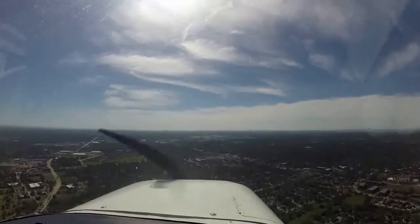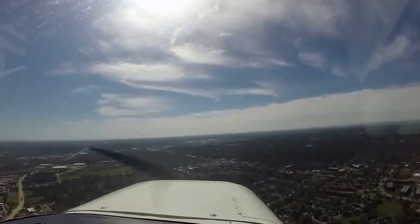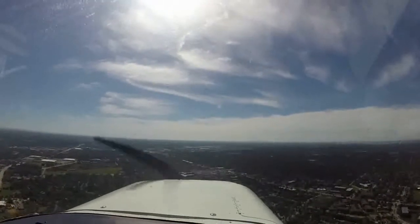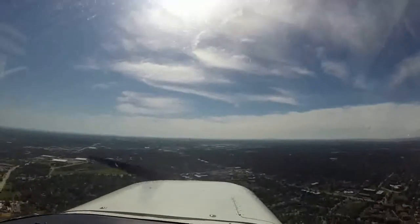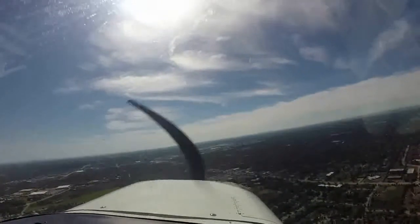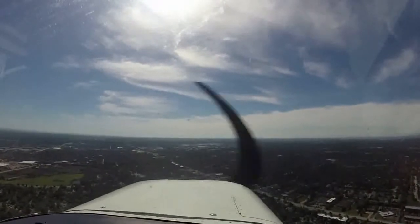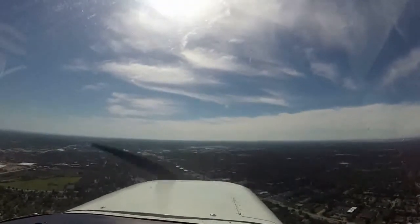We're coming down to Yankee Cross 1-2. Executive Tower, Tobago 305 Niner Delta, ready at 34. 305 Niner Delta, Executive Tower, runway 34, clear for takeoff, verify direction of flight. Clear for takeoff 34, northwest departure, left turn, 59 Delta.